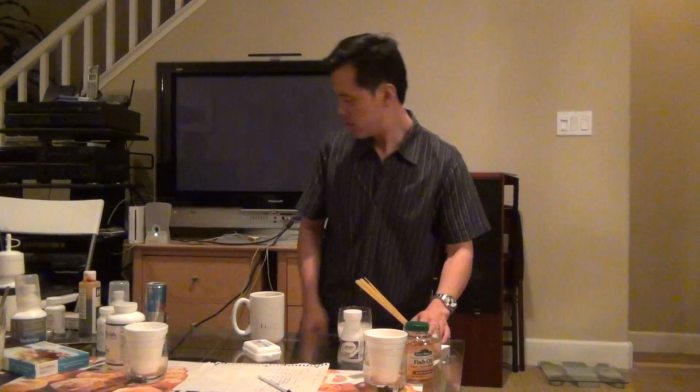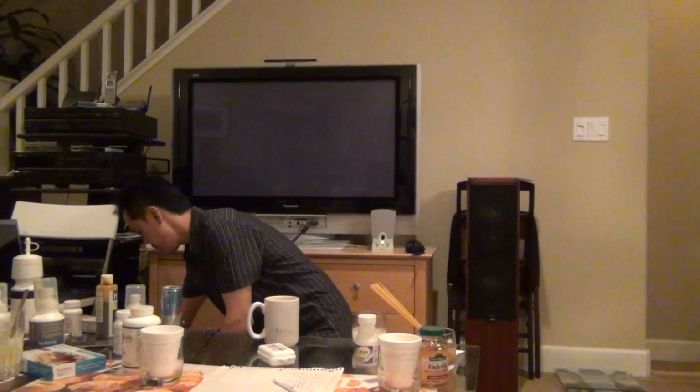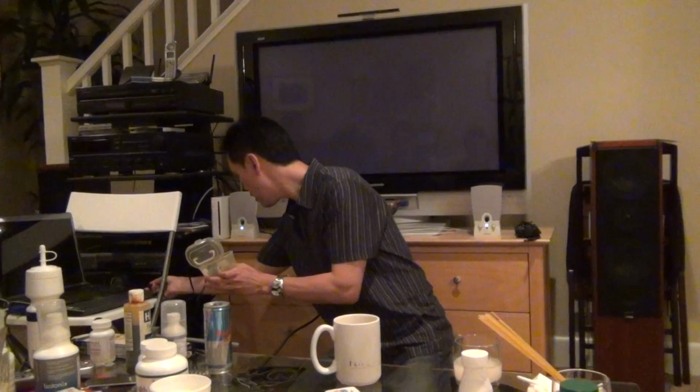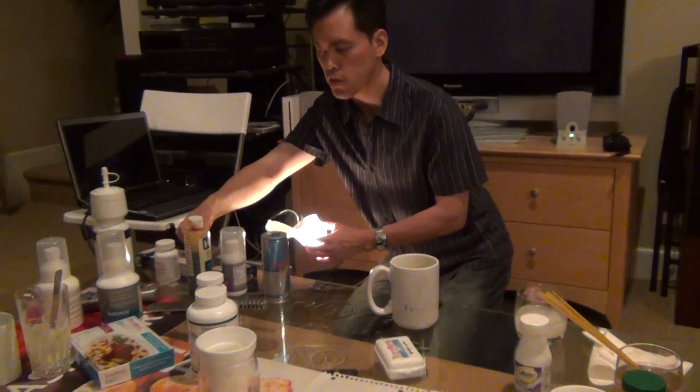So let's see what happens if we take this little thing here. This little light bulb, I'm gonna plug it in right here. And this little thing here, there's 2 prongs. If I touch something metallic, then the light bulb comes on. There we go, the light bulb comes on, because I close the circuit. I complete the circuit, so the light bulb comes on.